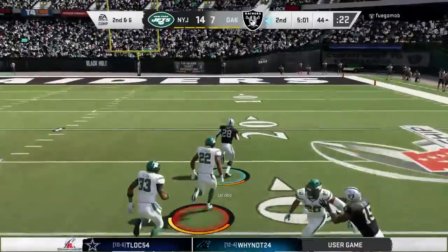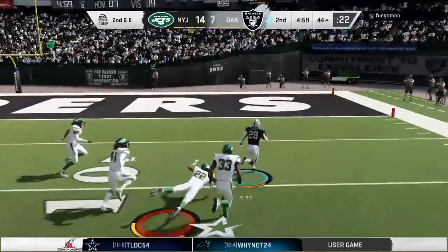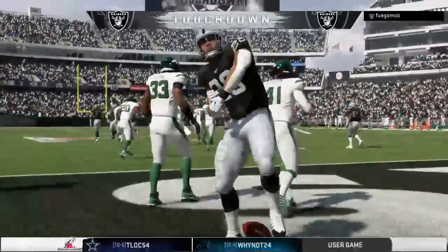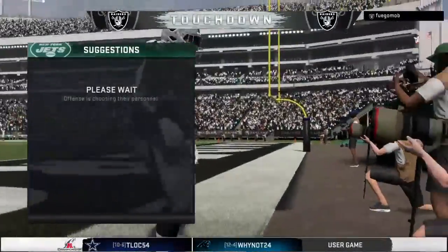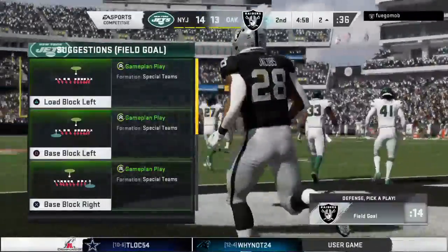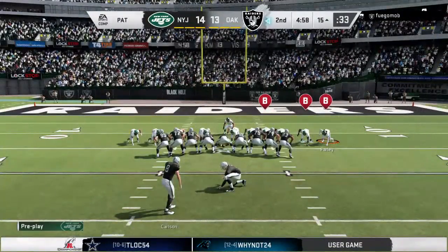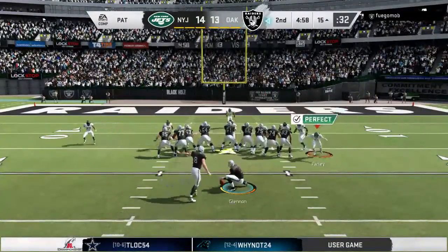Running is Jacobs. He's got the first down here inside the 30. And all the way in. Touchdown, Oakland. Josh Jacobs, 44 yards. As they are an extra point away now from tying this football game.